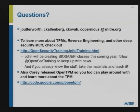opensecuritytraining.org, opensecuritytraining.info, training.html. We offer these. Basically, you can just download the courses for free. All the information's for free. If you happen to know about this stuff, you can take the courses and go teach it yourself too.